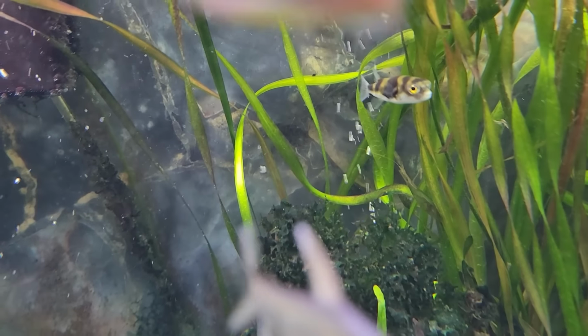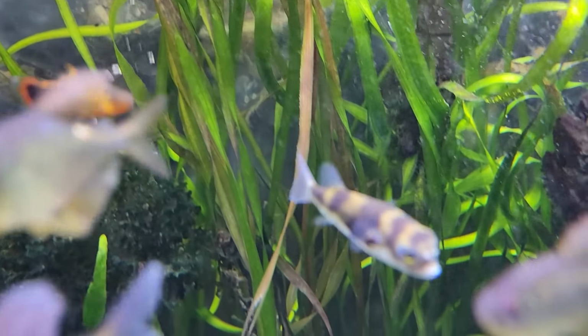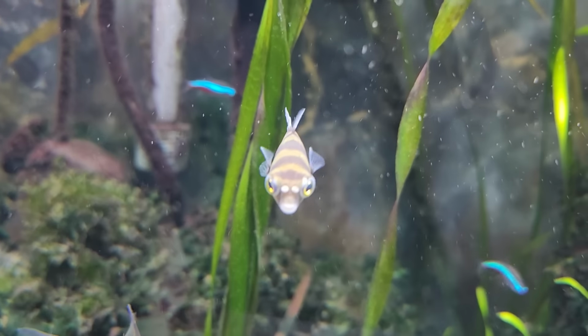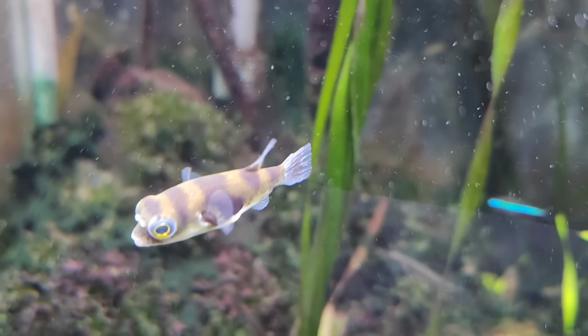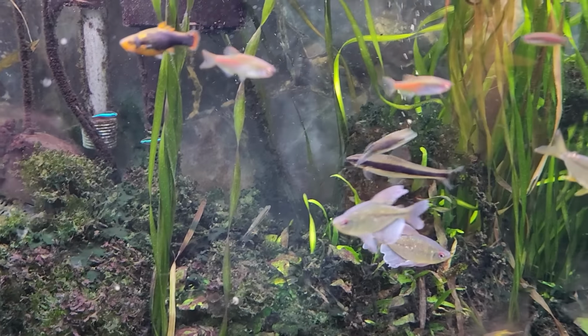Where'd you go? Where'd you go? Come on, Puff Puff. Come on. Come back. You don't want to say hi? You're not in the mood? What about you? You're feeling a little bit more friendly, huh? Aren't they cute? The Amazon puffers, I love them. Cute fish. Need to clean the glass on here. Okay, back to the grow space.